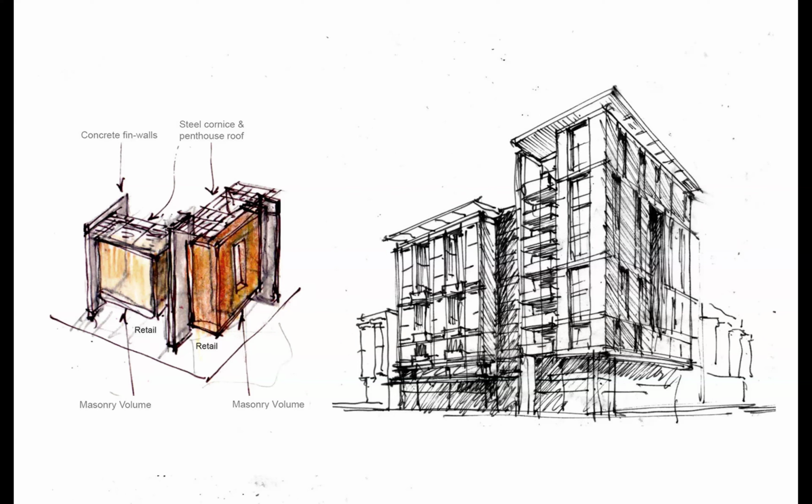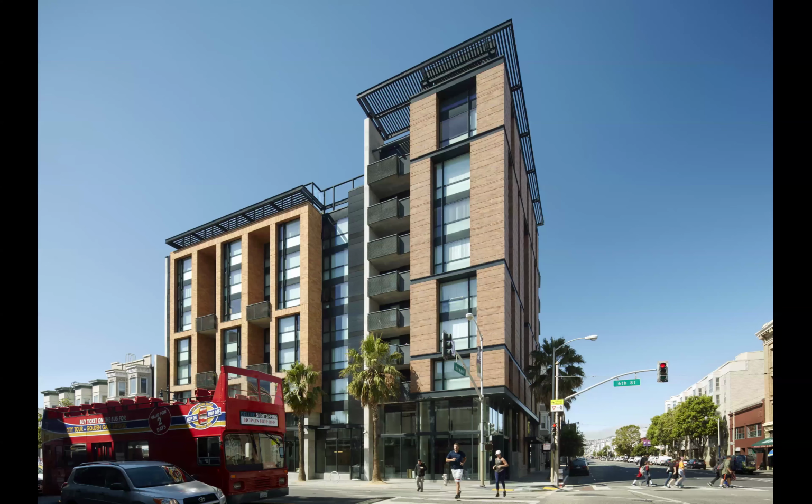And the planning department loves our work, even though it doesn't seem to fit what most people think of as San Francisco architecture. Our solution became two masonry volumes, as there are a lot of brick buildings throughout. So, two brick volumes suspended between three exposed concrete shear walls, and then set over a tall double-height ground floor storefront.